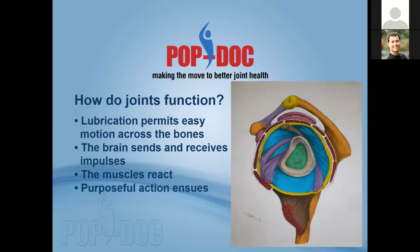So how do these joints function? Now we kind of know a little bit more about these joints. Well, lubrication permits easy motion across the bones. And so, as we discussed, the blue is the lining, and that's where those synovial cells live, and they spit out motor oil. That's their job, and that is the lubrication to keep the joints moving. It diminishes the friction. It's like a motor oil.